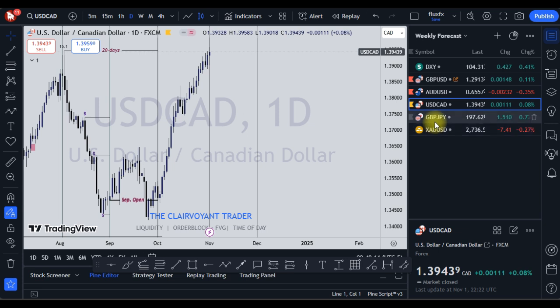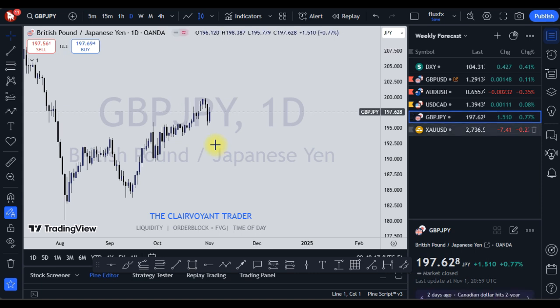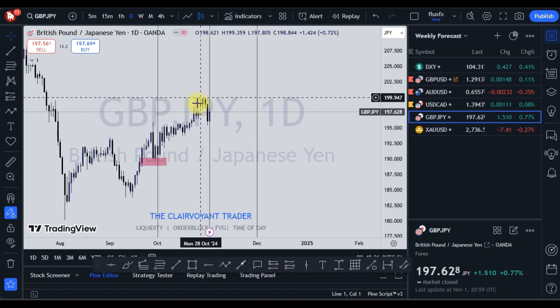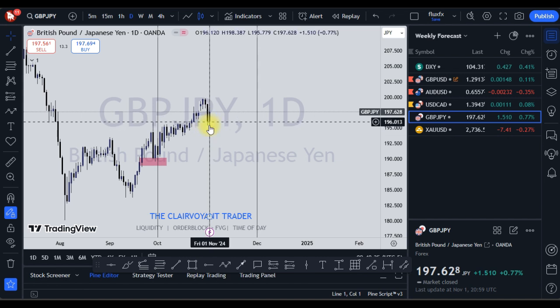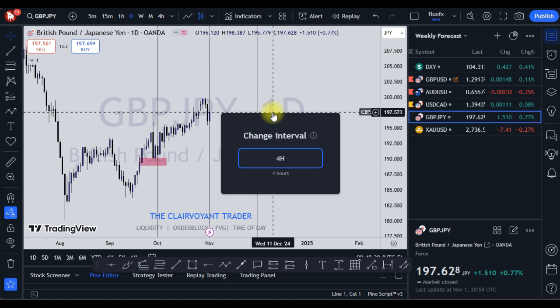Let's look at what is happening on GBP JPY. For GBP JPY, I'm expecting price to push to the downside. You've seen recently that price was pushing to the upside, and on Wednesday, Thursday, we had a huge impulse move to the downside. Friday we had a push back up, but I see that as a retracement.